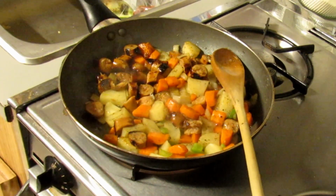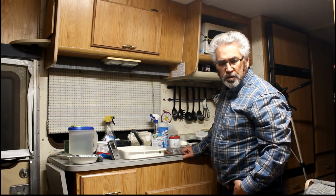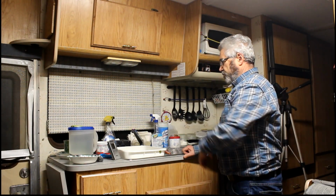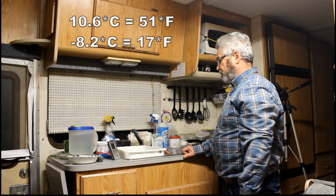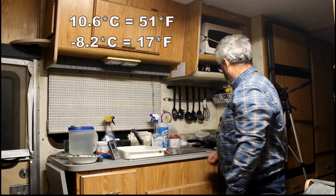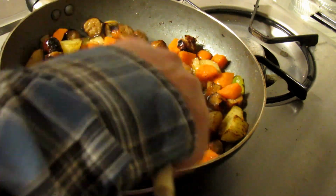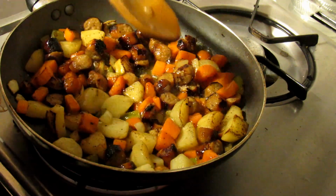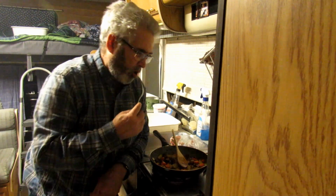Okay, let's let that cook for a while and I'll get back to you in a bit. Well, it's looking really good. It's almost cooked. And the temperature in here right now, 10.6 Celsius above. And outside, minus 8.2 Celsius. So it's not too bad in here. Well, I think it's about ready, so I think it's time to serve it.